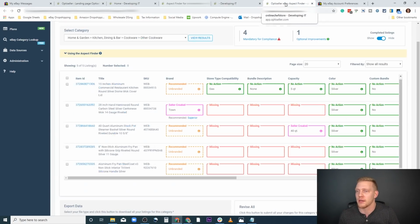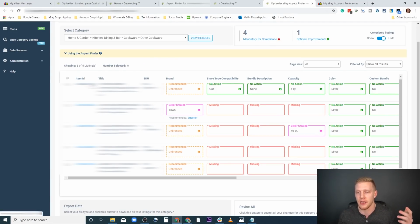So when you do that, we're going to click right here. And I know some of this is blurred out in this area right here, but basically it's going to show you your item ID. So you can click on it and go straight to eBay, check it out, and see, is this really within the compliance. At that point, you could actually go in and physically change the item specifics if you want. But the cool part is it gives you your title and your SKU. It also gives you everything that you would need to take actions on. So basically anything that says missing right here is going to need you to take action on it.